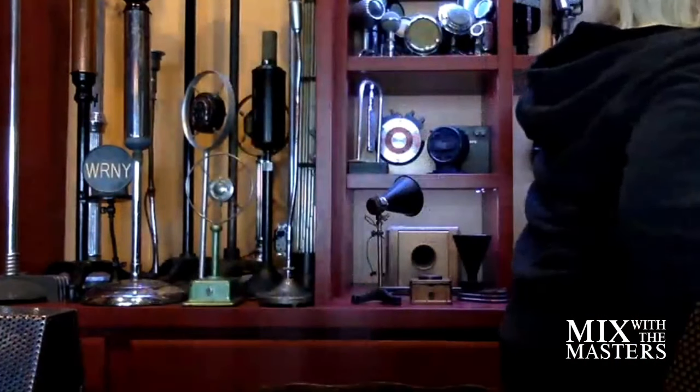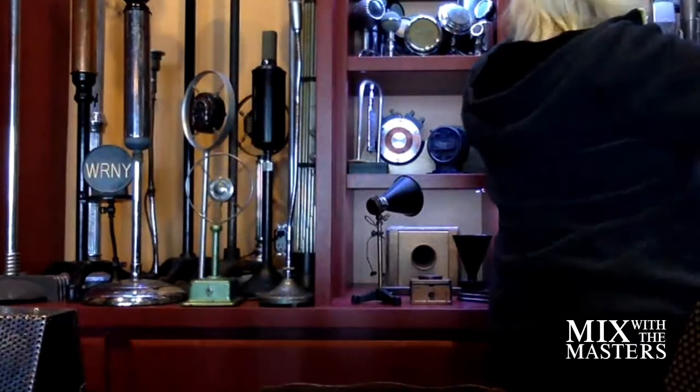Now, I am sure that you know the RCA BK5A. Maybe you don't know it. It's a ribbon, but it's an end address ribbon. Let me show you. So this is a BK5A, very popular RCA end address ribbon mic. Sounds great on guitars. But the prototype, you'll see, was developed basically from the same design that they made for the 77. And this is the prototype for the BK5A, right? This is the prototype for this mic.